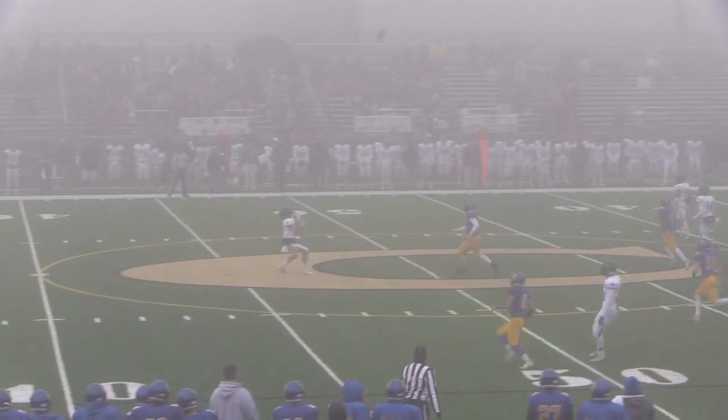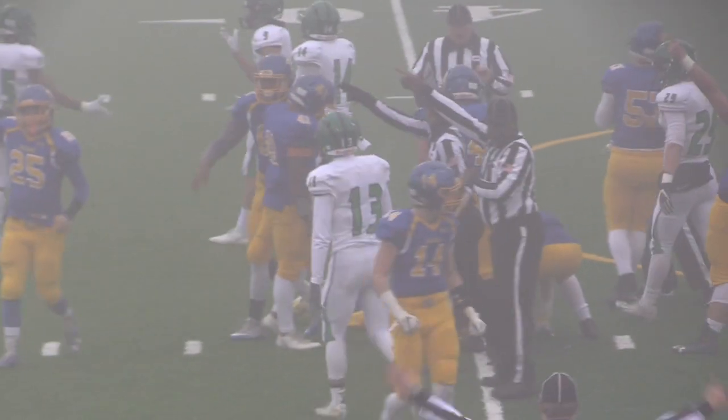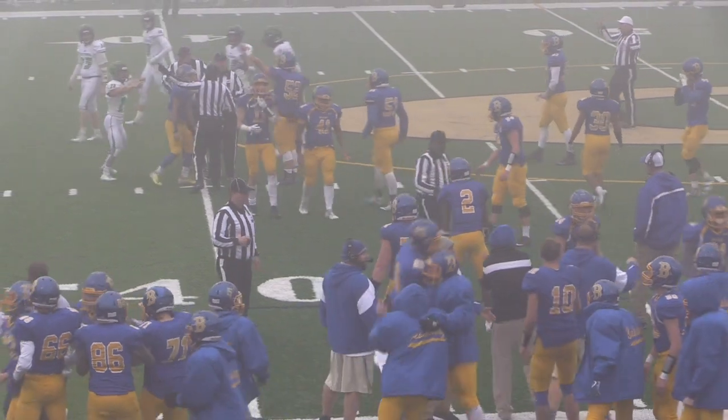Off a good kick and a fair catch called for, but it's bobbled and it falls loose. Who's got it? Blacksburg has got it at the 40-yard line of Woodgrove. And the first break of the game, the first turnover goes Blacksburg's way.